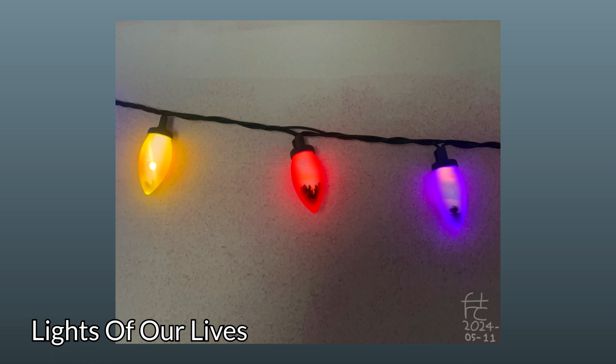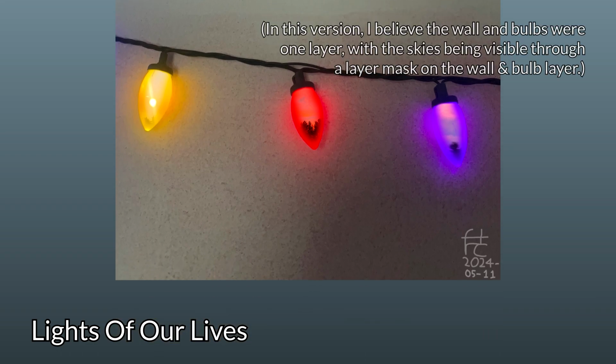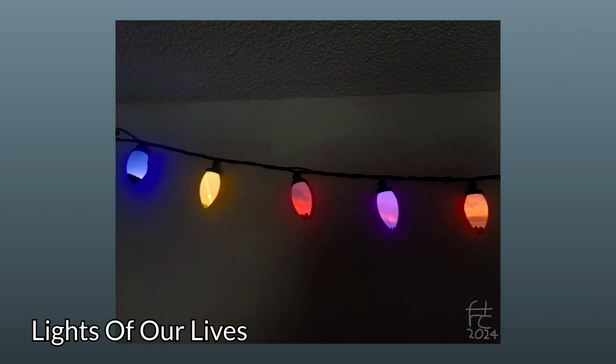This design was made by firstly separating the bulbs and everything else onto 2 separate layers, followed by reducing the opacity of the bulbs to allow a blend of the sunset's natural color and the bulb it is a part of. The sunset layers were then placed below the wall layer and bulb layer. This design also had an older version with 5 bulbs, so this was eventually remade due to how small the bulbs were and how awkward the lighting was.